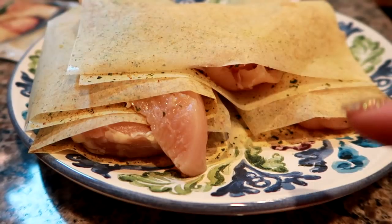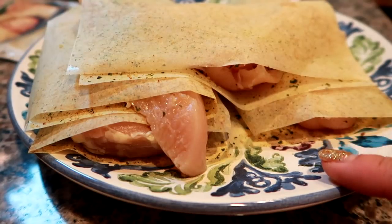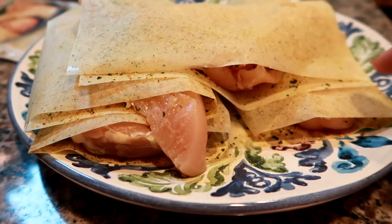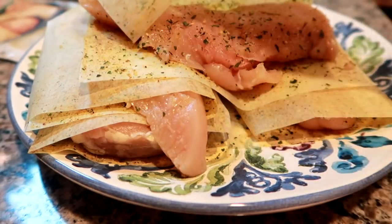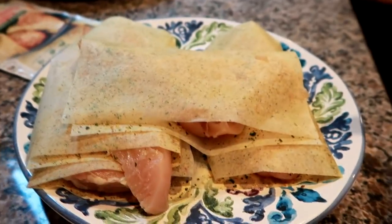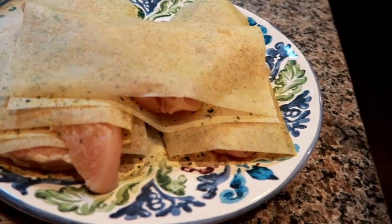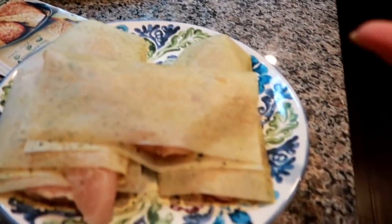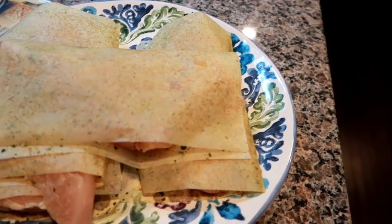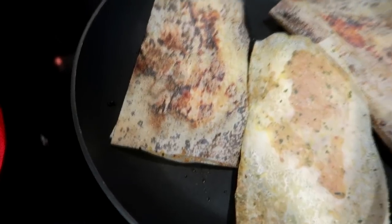Alright guys, so there were 3 breasts. One was really thick, so I cut it in half and made 2 of these out of it, so there's 4 total. I turned 3 breasts into 4 because I had to cut one of them in half. But anyways, I'm going to get the pan preheated, and it says on the package to cook these right in the paper with no oil, so I'm very, very intrigued.